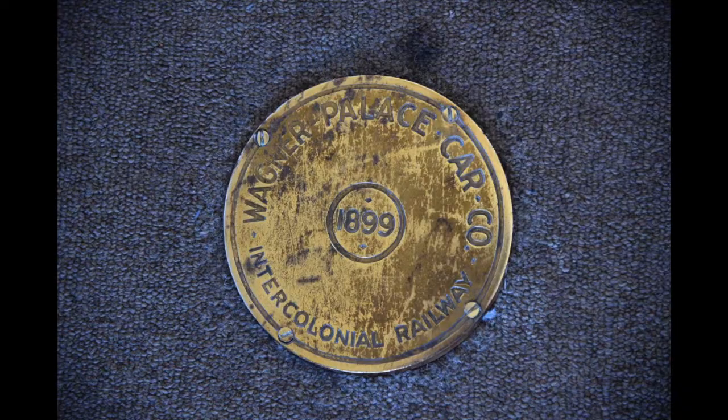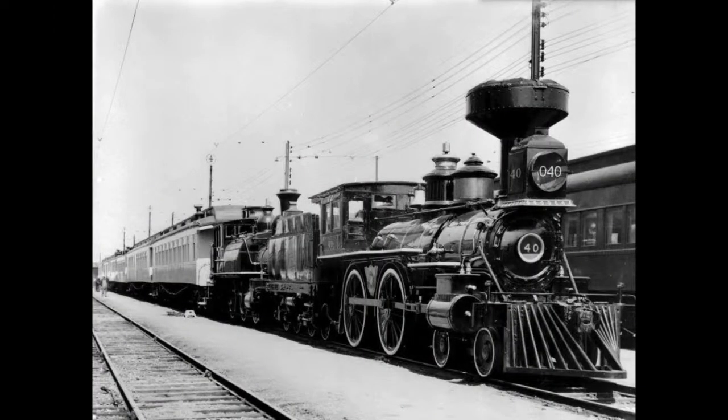And here's a photo of it actually in use. That second car is the one right behind, so not the one behind the steam engine, but the one after that. We don't know exactly when this was taken, but it was a promotional photo a long time ago.